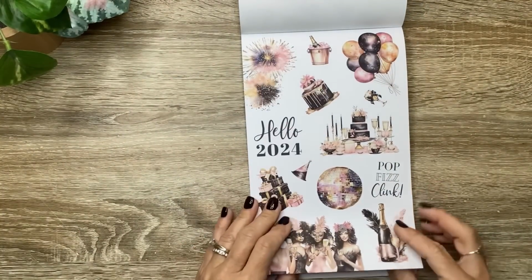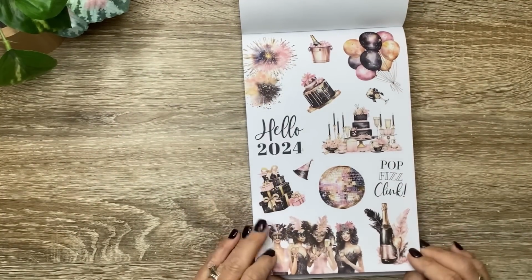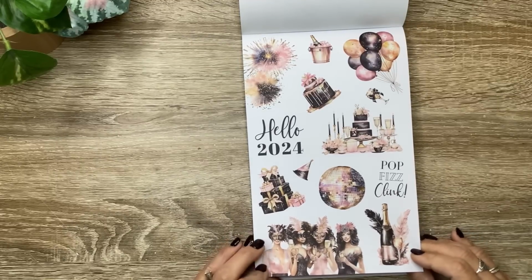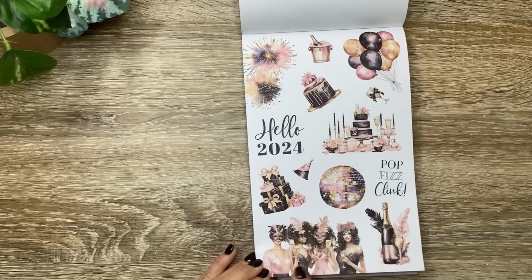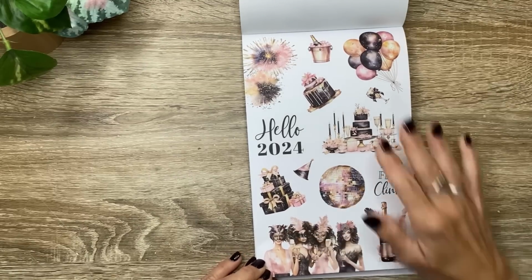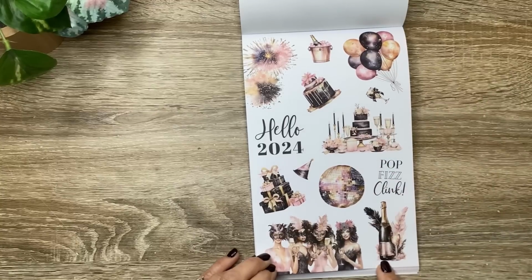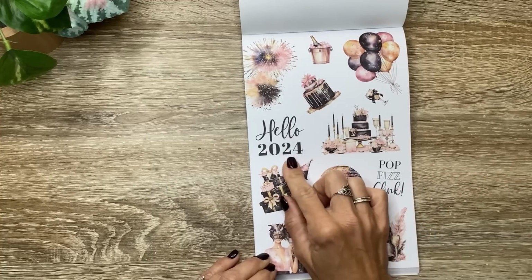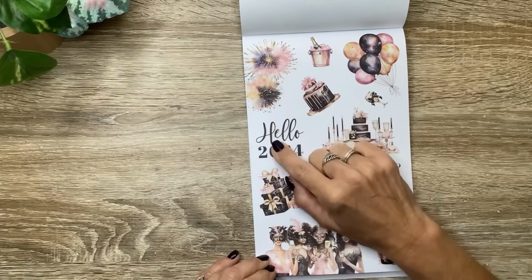Check out the New Year's ones. This color palette is so pretty. The pink and the gold and almost like a lavender. Look at the girls all dressed up in their masquerade masks. And then we've got some gifts, a cool disco ball. This one's on paper, by the way. I love the champagne bottle with the flowers. And it says Pop Clink Fizz and Hello 2024. We've got some big fireworks here, champagne and balloons.